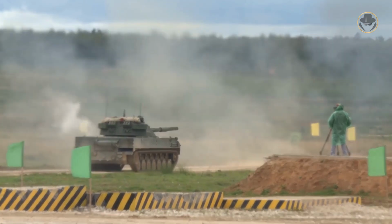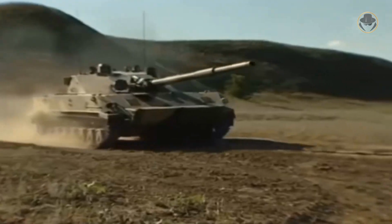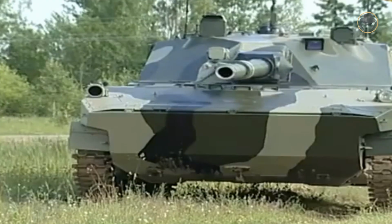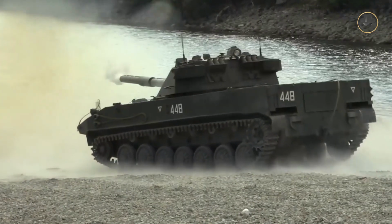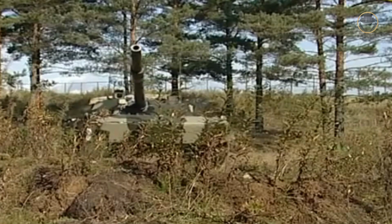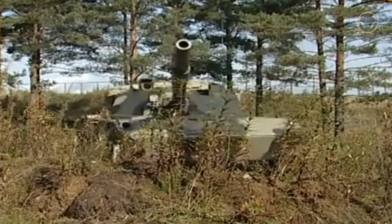So, for the foreseeable future, the Sprut-SD and its successor, the Sprut-SDM1, will stay unique. These systems and the concept have not been tested in real combat yet. We know that the 2S-25 has an engine problem. The Russians claim that the 2S-25M will overcome this problem and it will be more capable than its predecessor. On paper, they look good. Yet, we have to wait to see the truth.